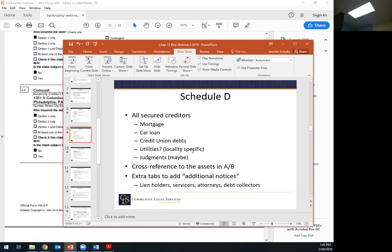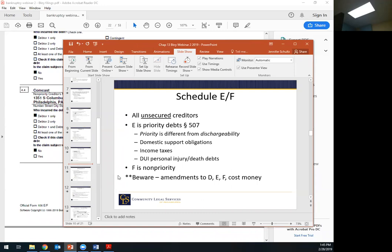There are also places for additional notices. So, for instance, if your client has a mortgage, that means they're going to have the mortgage holder, the servicer, the foreclosure company, who's the foreclosure firm, who is the law firm handling that, and then there might be some other kind of entity like a debt collector involved. All of those extra people should be included as an additional entity to be noticed. Again, these computer programs usually will have a place where you can add that right in, and then all of those names will be put on the matrix, and every one of those entities will get a separate notice of the existence of the bankruptcy. All right.